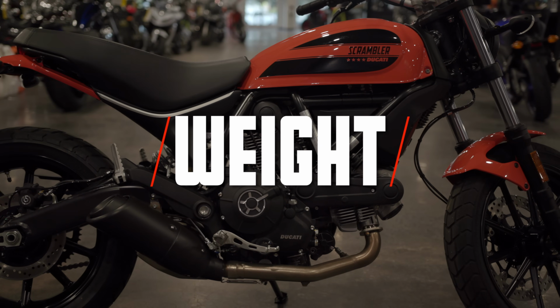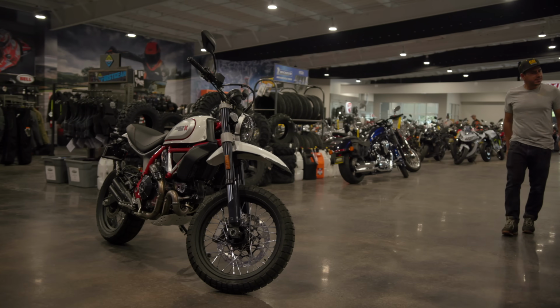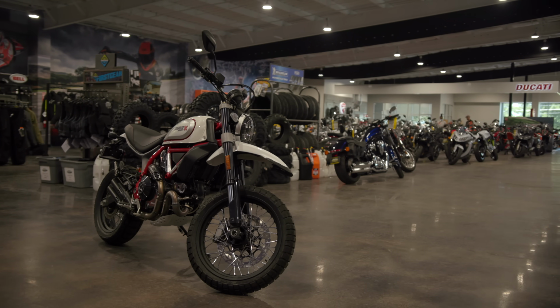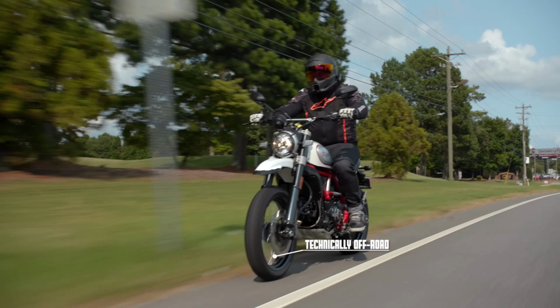All right, so let's talk about weight. And this is a pretty interesting department because the heaviest one in the class is not the one with the biggest engine. This is the main negative for the Desert Sled. If I'm gonna be honest with you guys, if we're looking at a motorcycle that we're gonna ride mostly on-road with a little bit of off-road, I feel like that bike is too heavy.